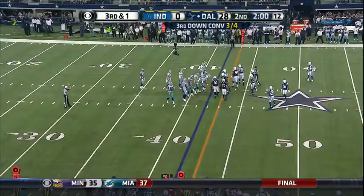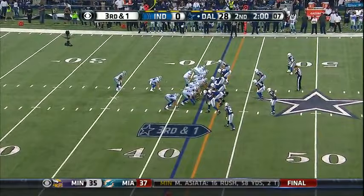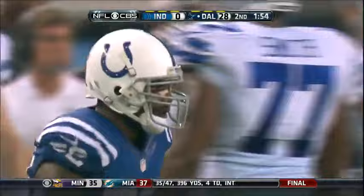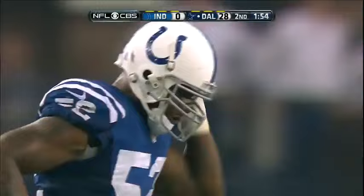They bring in a new package off the penalty. They've got Klutz at fullback. Randall the running back. Randall running for it. And he is taken down by Jackson. And the Cowboys will have to punt. And timeout called by the Colts with 1:54.